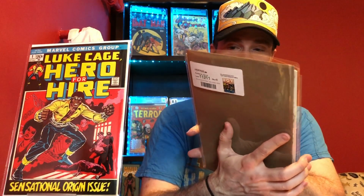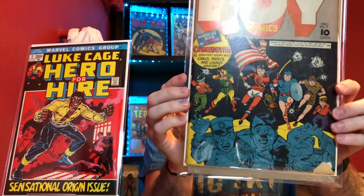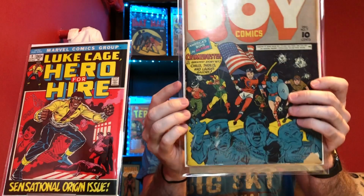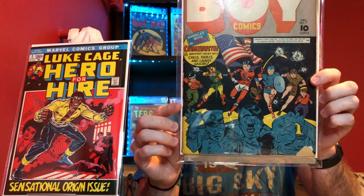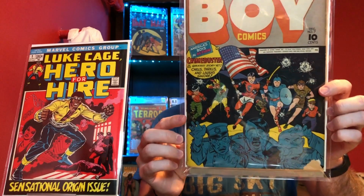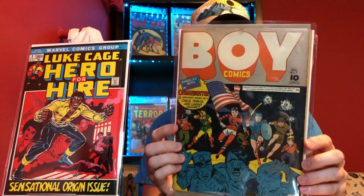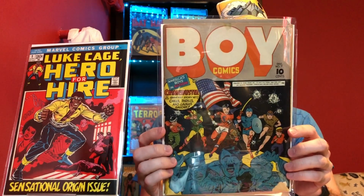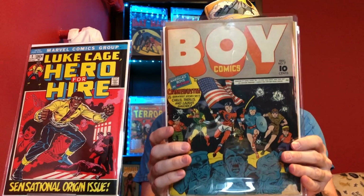And this is Boy Comics, #7. This is one of these classic World War II covers where you've got Hitler and Hirohito and I think Mussolini on the cover, and so these ones always go for a big premium. You've got the American flag on it and everything like that. So just a great cover and one of the more desirable books from this run.